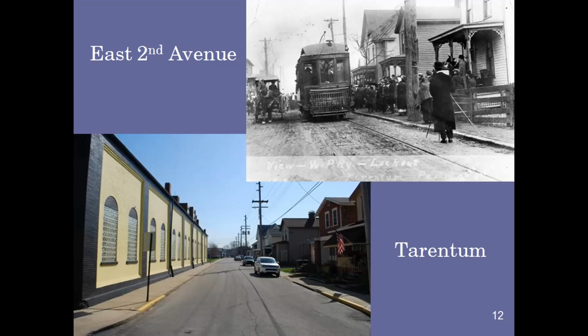Interesting, not long after 1916, this line saw the peak of its ridership. The peak of its ridership was in 1919 when they carried almost 8 million passengers. Not too bad for a 22-mile streetcar line.